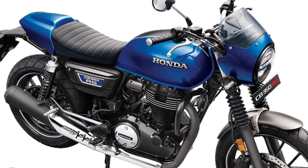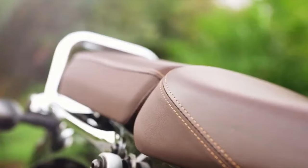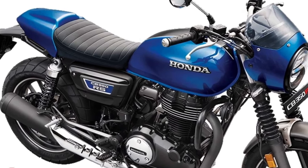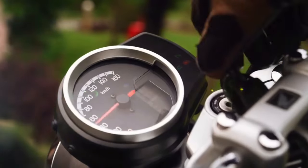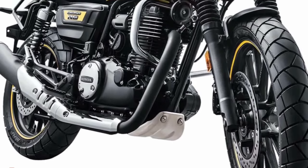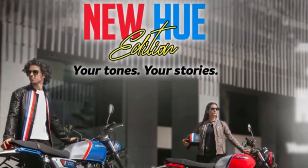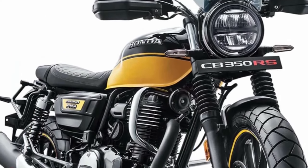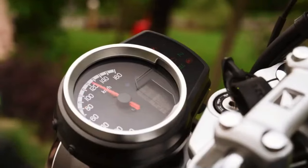The NES CB350, also known as GB350 in Japan, now features a new color option called Matte Pearl Glare White. They are adding to the existing paint schemes, including Matte Pearl Morion Black and Matte Jeans Blue Metallic. The previous model features a chrome-finished spring on the rear suspension. However, the updated version now comes with a black rear suspension. The change in design could offer a different visual aesthetic and may contribute to a cohesive overall appearance.